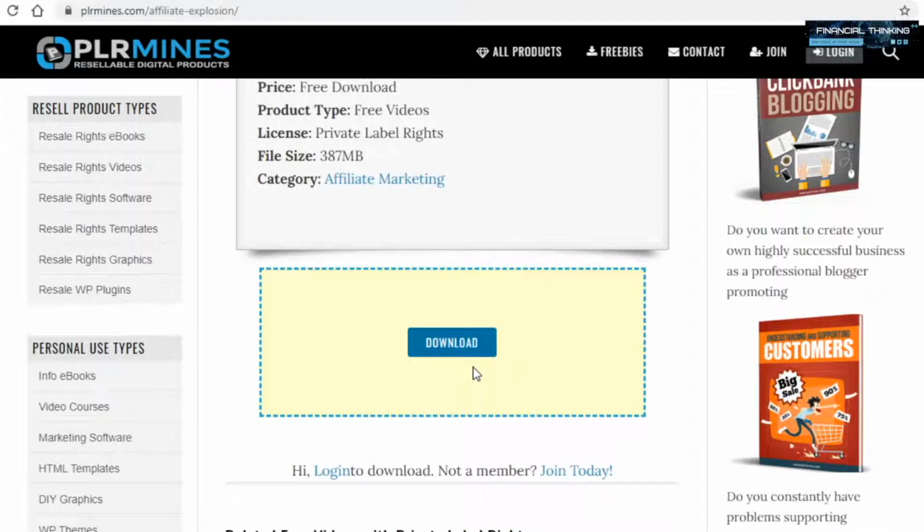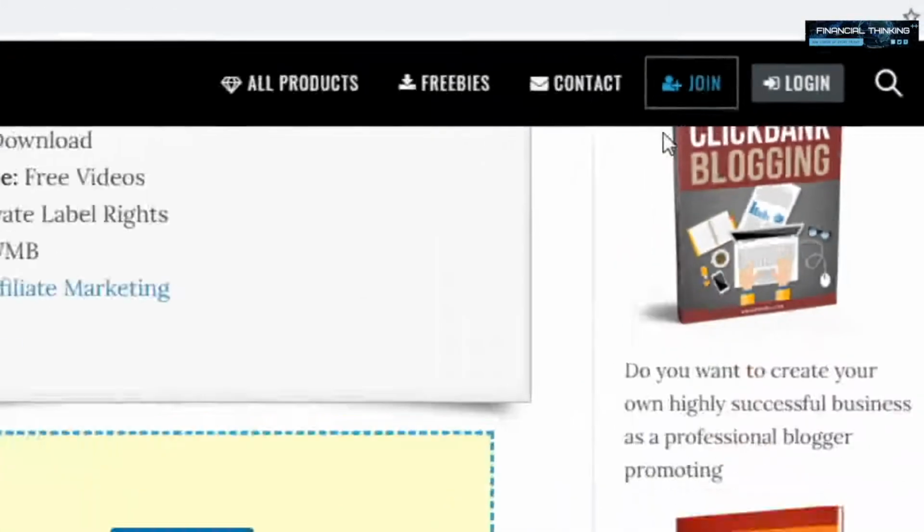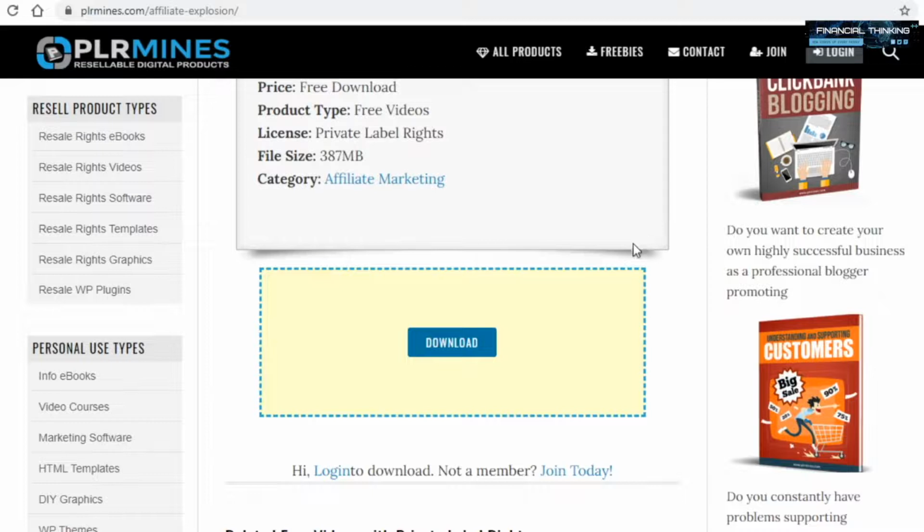Bear in mind, guys, that you won't be able to download this immediately. Instead, the download button will be sort of locked, but you'll be able to unlock it by liking them on Facebook or something like that. It'll take you only 10 seconds to do so. If you don't want to do that, you can just register and create an account by clicking Join in the upper right corner, but it's not really necessary to do so, hence why I didn't do it myself.